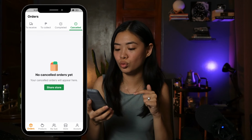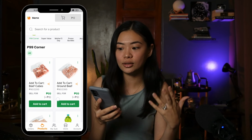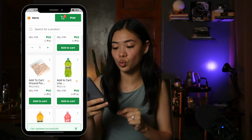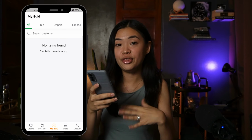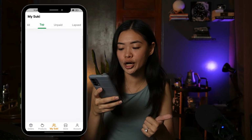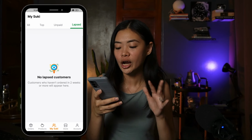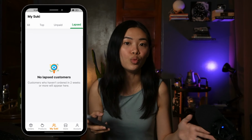You just have to go to the second tab called products. This is where you can shop or add to cart for your suke. Next tab is the My Suke, wherein you can see the list of your customers there. These include the top customers, the unpaid customers, and lapsed customers here. So lapsed customers are the ones that haven't ordered in 2 weeks.